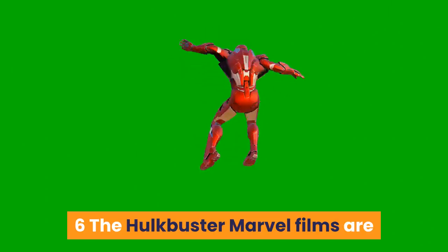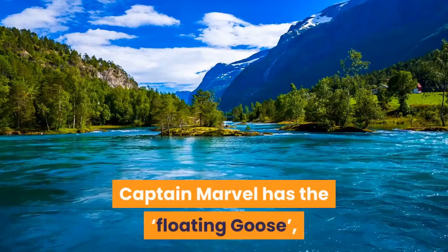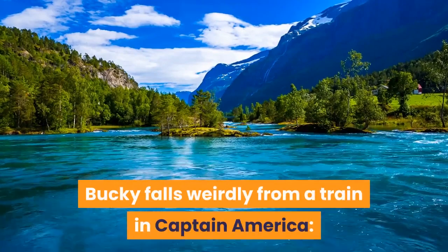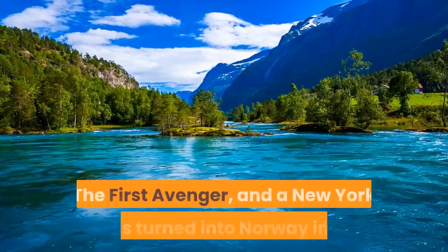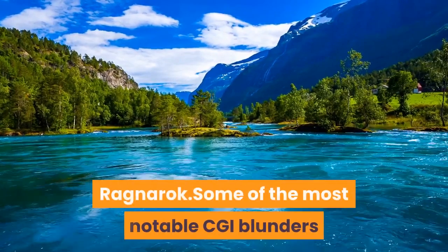6. The Hulkbuster. Marvel films are exceptionally popular around the world, but even this franchise hasn't escaped the curse of bad CGI. Captain Marvel has the floating goose, Bucky falls weirdly from a train in Captain America: The First Avenger, and a New York alley is turned into Norway in Thor: Ragnarok.